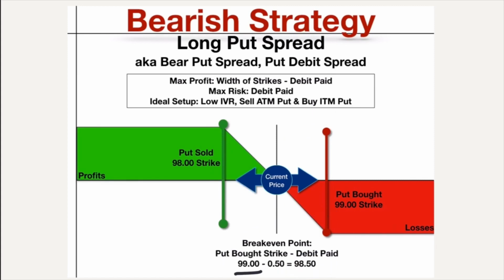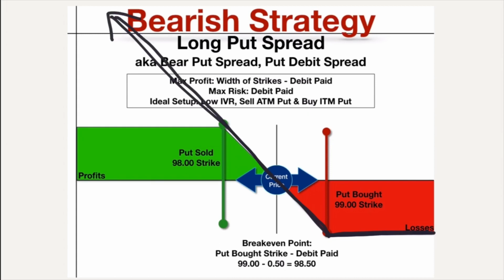Now, the gist of the trade is essentially a long put spread. The put is doing the work. And if you're familiar with what a long put is, it looks like this. It starts down here, you've got losses, and then at some point it turns and becomes profitable as the price of the underlying goes down.